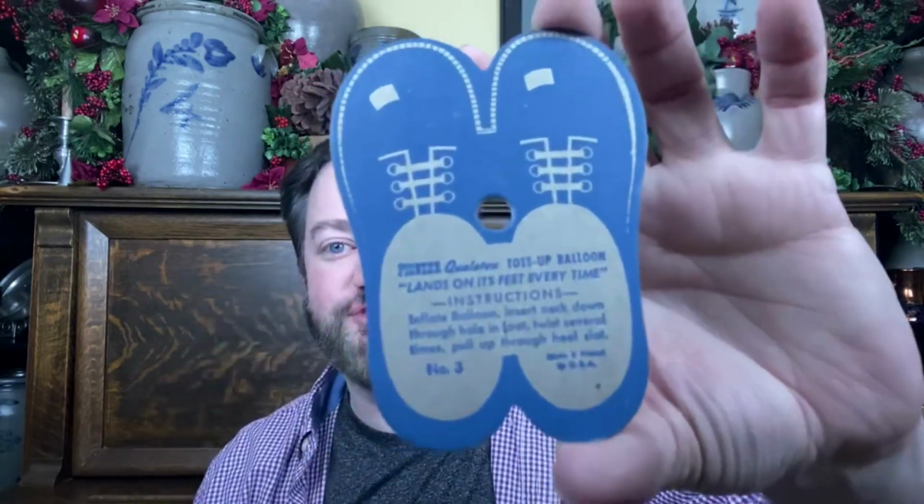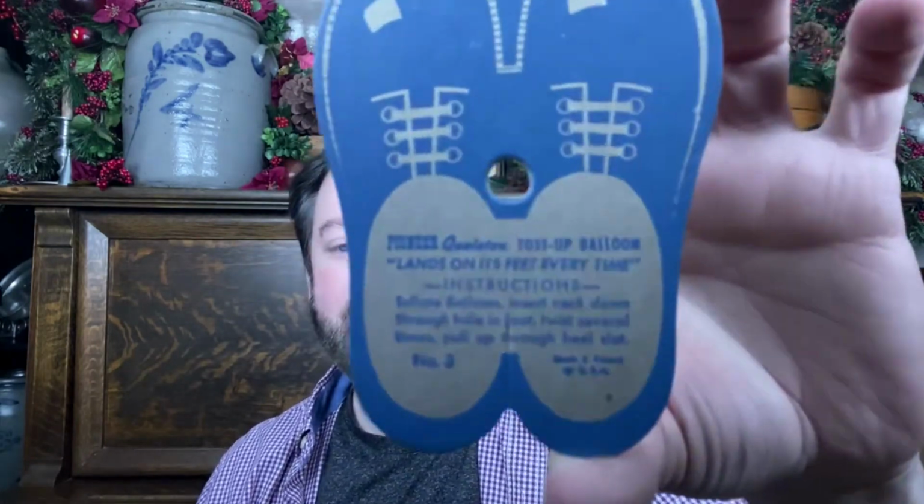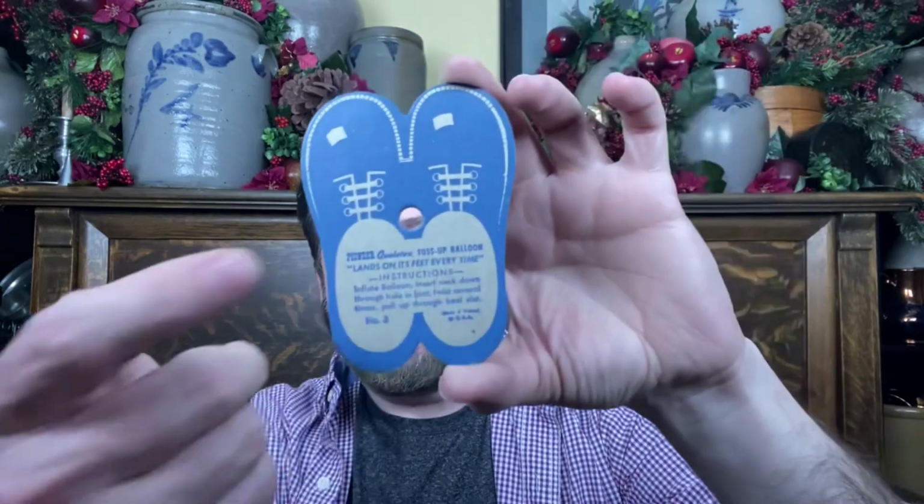This will probably also be a part of it, because it's another piece of ephemera, but kind of a different piece of ephemera. It's a pair of flat shoes, but what it is is a balloon weight. So you blow up your balloon, knot it, and then throw the knot through the little hole, and this would weigh down your balloon. So you could have a little balloon sitting on the table with little feet. So it's a Pioneer Qualitex toss-up balloon, lands on its feet every time.